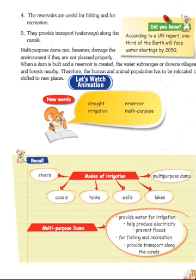The reservoirs are useful for fishing and recreation. They provide transport and waterways along with the canals. However, multi-purpose dams can damage the environment if they are not planned properly.